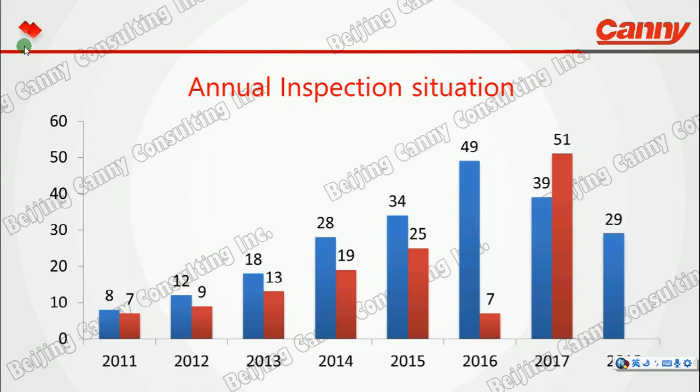In 2018, about 29 products were planned to be inspected that year. However, that year the Chinese Health Authority reorganized, and very few products or companies were inspected. Most of the products or companies planned that year were postponed to the next year, which means that in 2019, the number of planned products to be inspected by the Chinese authority was very, very small.